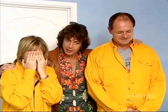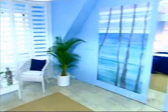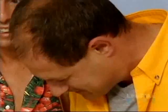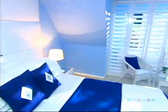I can feel you both quaking, shivering and quivering like leaves on a branch. Open your eyes. Oh, wow. What's the floor? It's blue. It's blue, which isn't green. Oh, it's amazing. Absolutely. It's stunning and I love it. It's a bit grown up, isn't it? I absolutely love it.